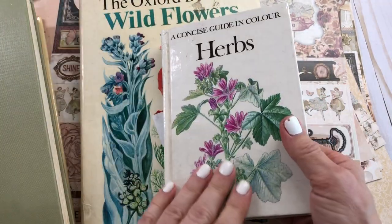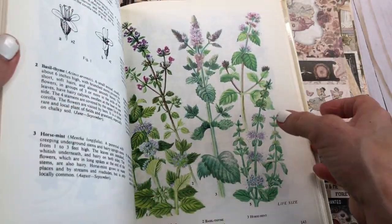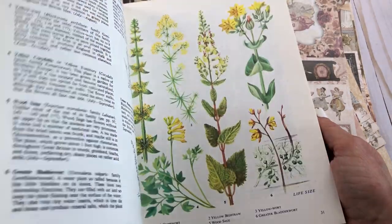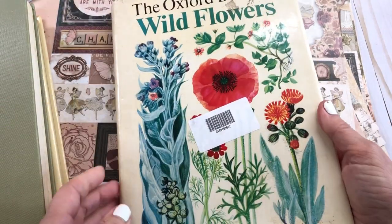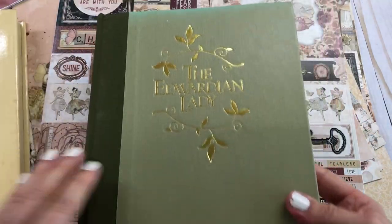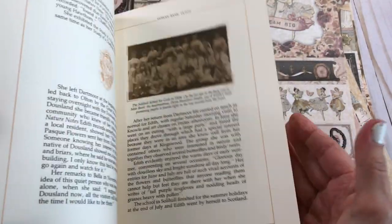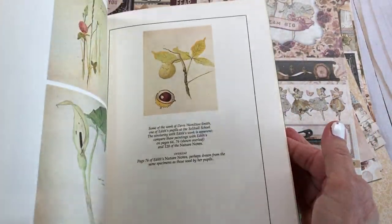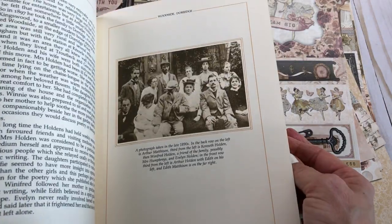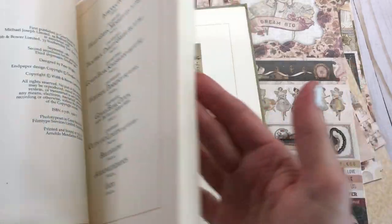So I recently ordered these, and I also got this Oxford Book of Wildflowers. It's really cute. It's got a lot of illustration in it. Really good book. You can use this in your journals too. And then I picked up the Edwardian Lady. Everybody is using this in their journals, so of course I had to have one. So I got this one, and it has lots of stuff in it that can be used in journals.